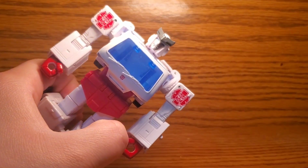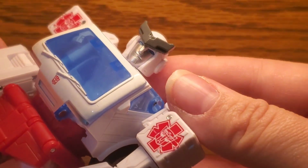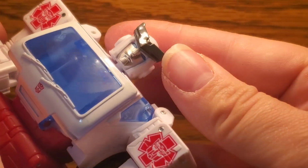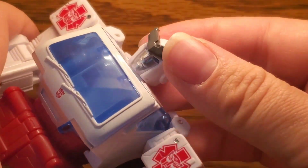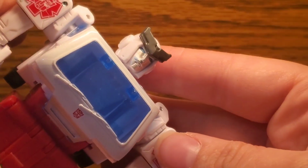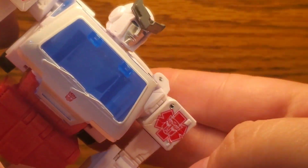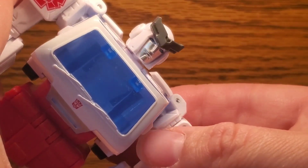His head is, of course, painted with that nice silver that we're used to with these Studio Series 86 figures. His eyes are a nice baby blue, and he has that Ratchet head crest thing done in a sort of glossy gray dark plastic, which is effective, and he does have a sort of stern face. He doesn't look as angry as our dear friend Ironhide.